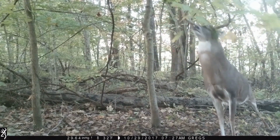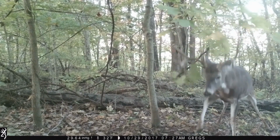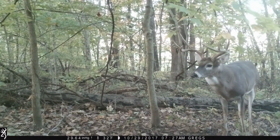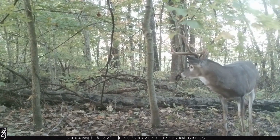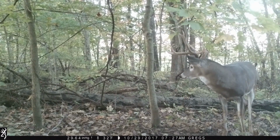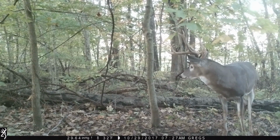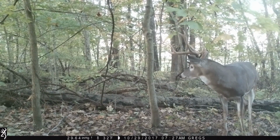Now the cool thing about it is he threw a kicker off his left G2. You'll start seeing it now as he gets his antlers and his rack out of the brush and the limbs. You can see a good look at it right there. That kicker extends up and above and beyond where the G2 normally would go, and gives it some really good character. Really cool buck at this point.